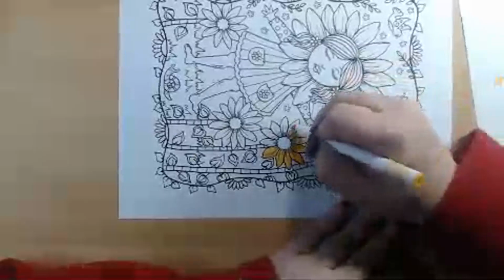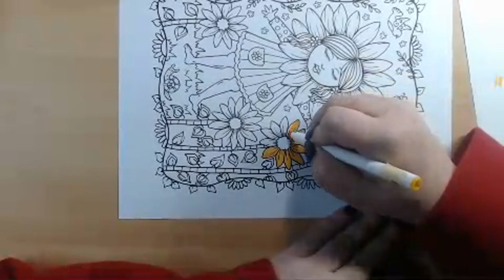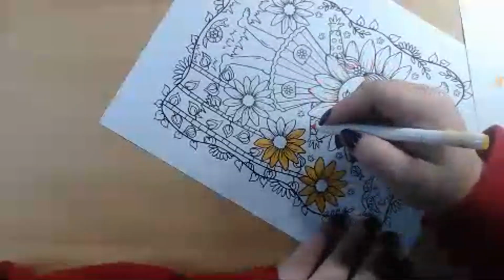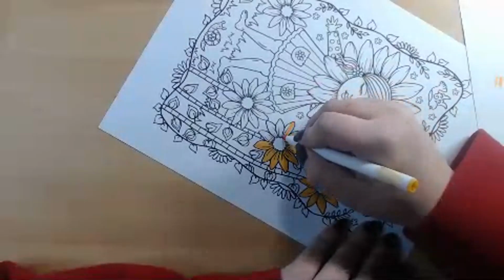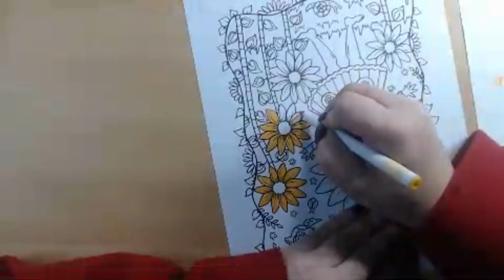What, are you guys coloring anything? Beth, are you there? So I'm just using some super tips at the moment.